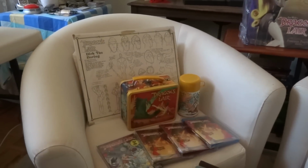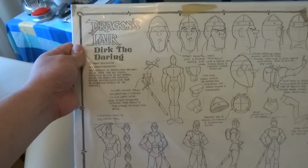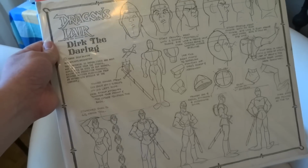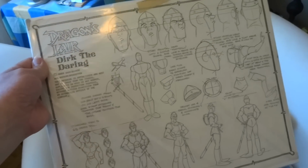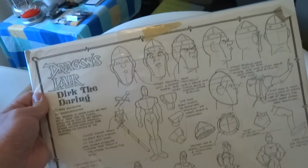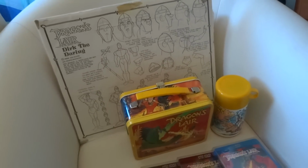In no particular order, we're going to start with this piece in the back here, which is a model sheet. Dirk the Daring. This was an actual model sheet used by the animators while designing Dragon's Lair. It does come with a certificate of authenticity from Van Eaton Gallery, signed by Mike Van Eaton, with thanks. And this was to ensure that the character was, for lack of better words, consistent throughout the game. Again, it was taped to a board, and that's a very cool piece to have.